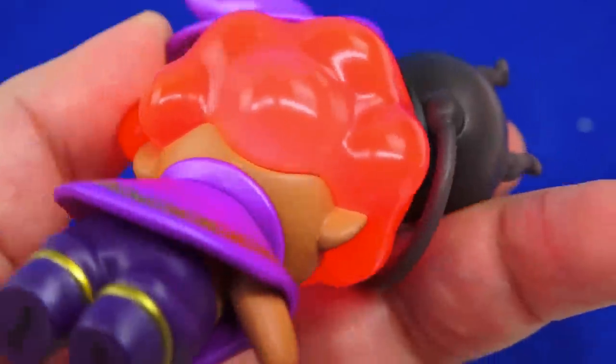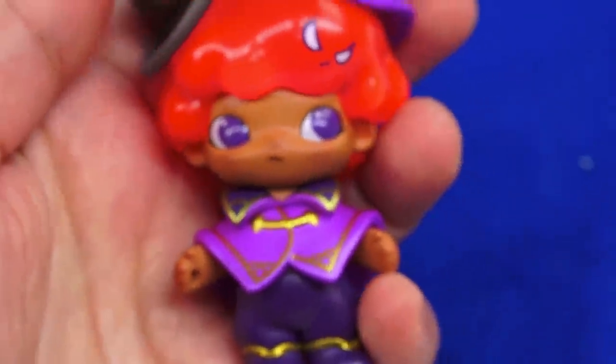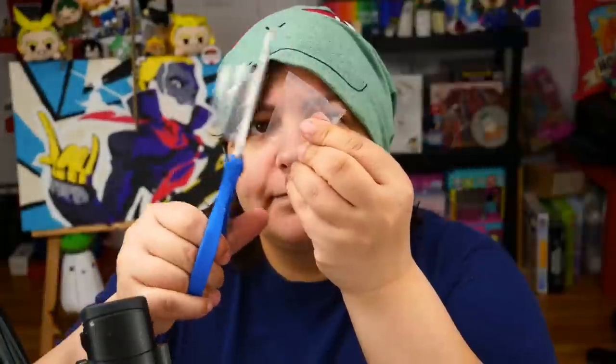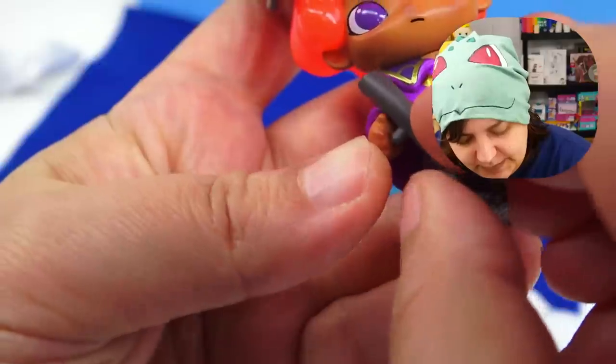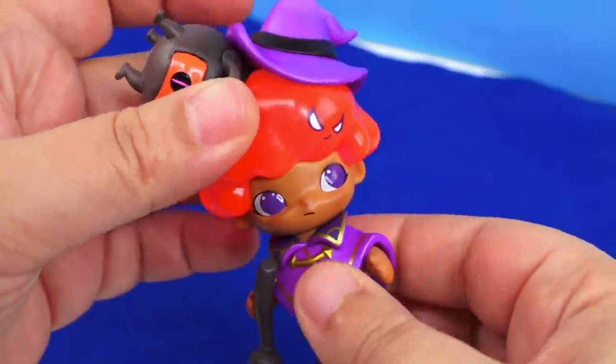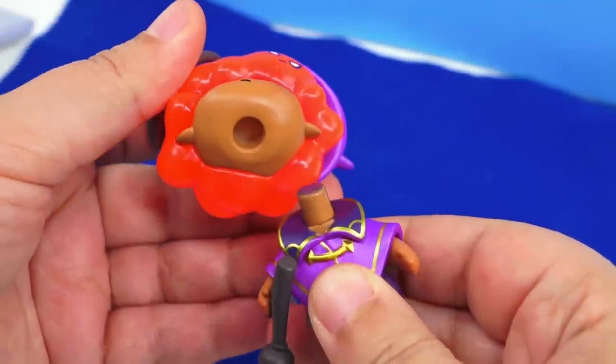This would be very difficult to modify. I hope I don't have to, but holy moly, I would need to actually cut pieces off. Aha. There we go. Our cute little warlock. Oh, and interestingly enough, the head does turn and we can take it off.